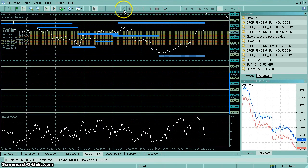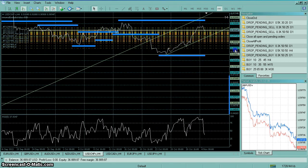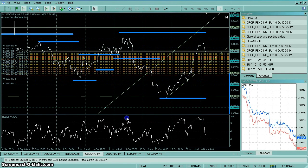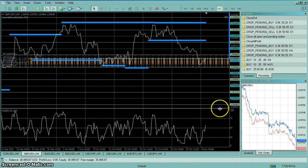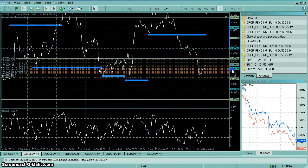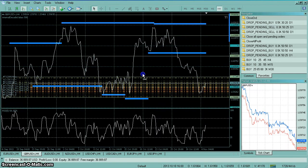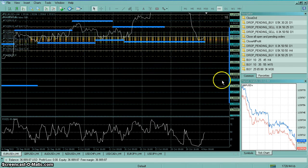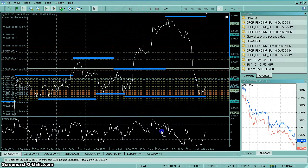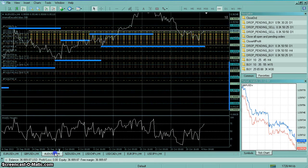So I got this nice channel forming here. And looks like the British pound's pulling back. Hopefully it's going to come back and pick me up in here. Yeah, so 4-hour charts, not a lot of trades, but 1 or 2 good trades a week. Real blockbusters, just amazing.